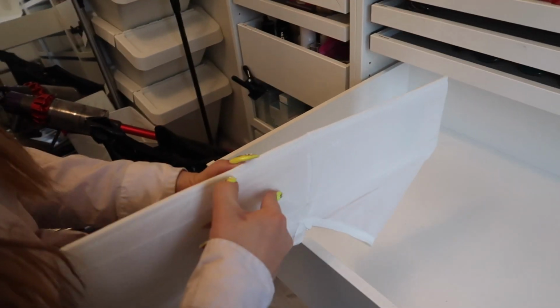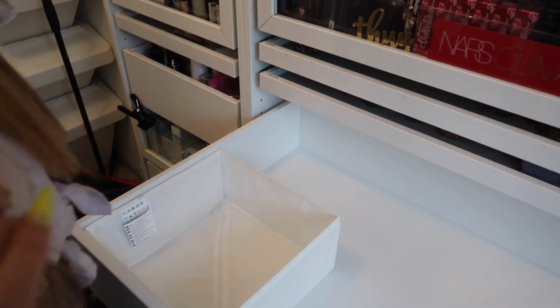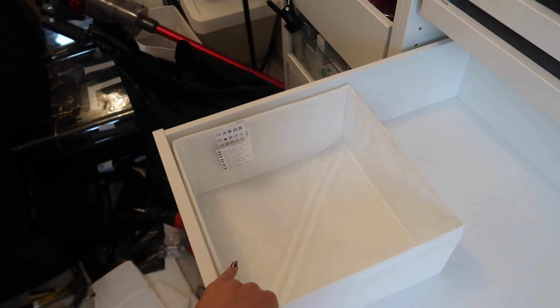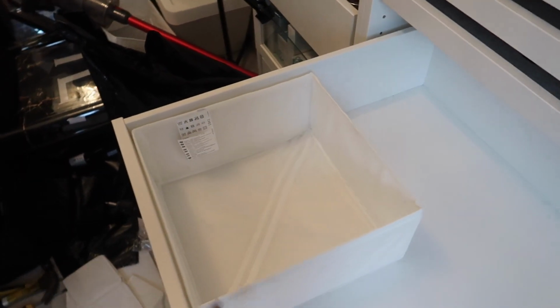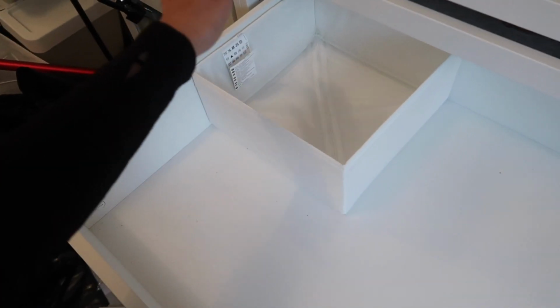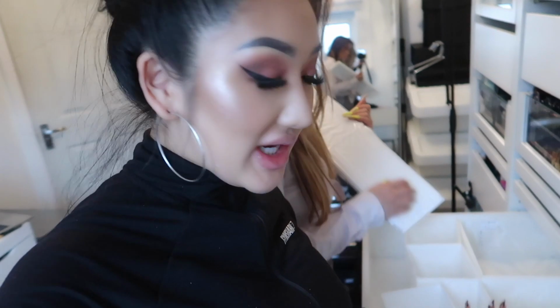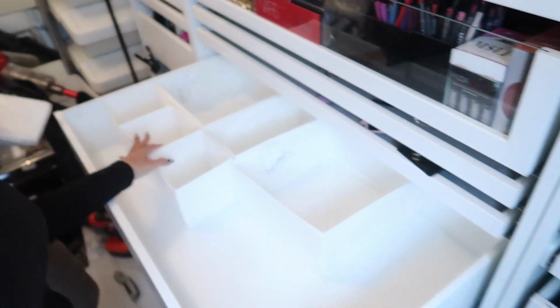Okay, so this is what one of the Skubb boxes looks like. And then you literally just zip it up and perfecto. Yay! And it has 2 of these. There's 2 kind of rectangle ones and then 2 small cubes as well, so it's quite cute. And this is just a really good way to just section off all my foundations, concealers. I'm so annoyed because I thought I had loads of these Skubb boxes. I bought like 6 of them, and literally one drawer takes up like 2.5 packs, guys. That's annoying. So I'm gonna have to go back to Ikea.